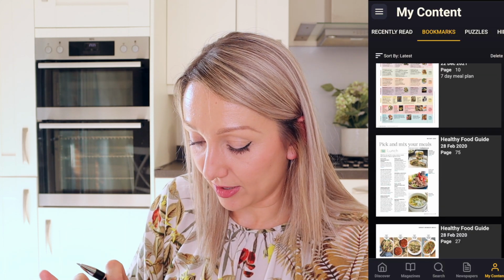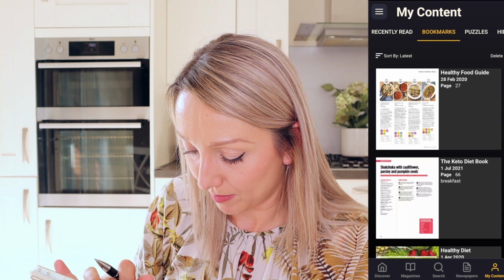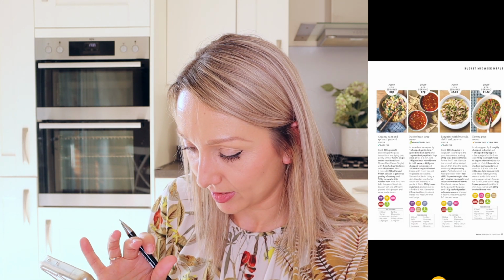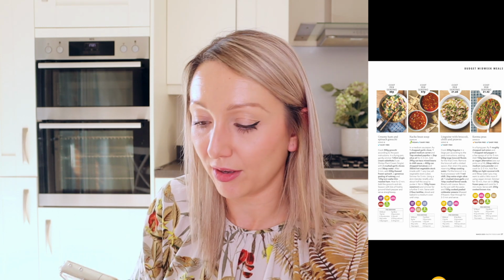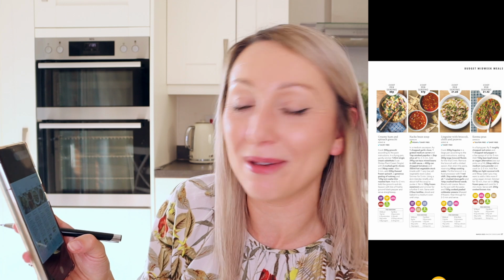So I might just have a little flick around here as well. There was something else that I picked out the other day. What was this? Broccoli. So I needed to use some broccoli up. Oh, and prawns. So that is absolutely ideal.